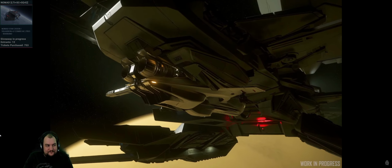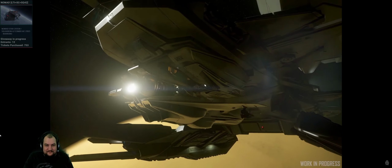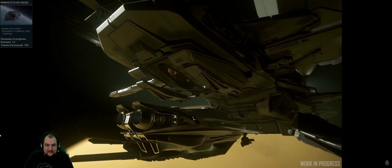Docking is actually an easier experience than we thought it would be because of how useful the UI is in explaining what you need to do.